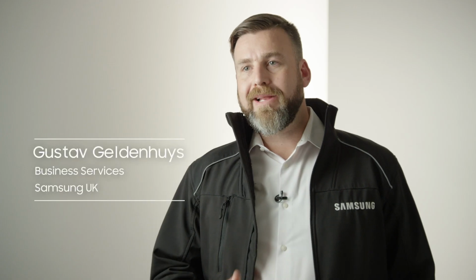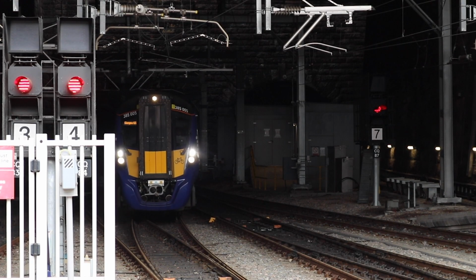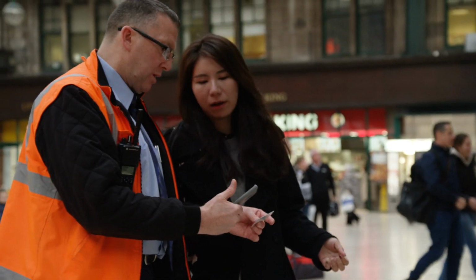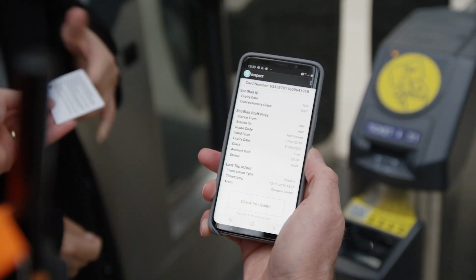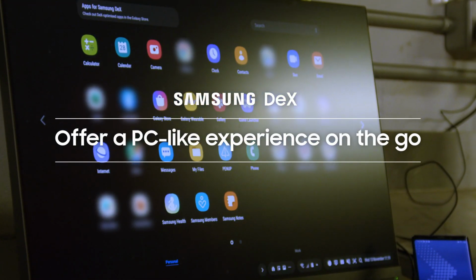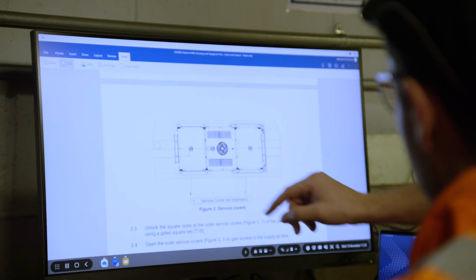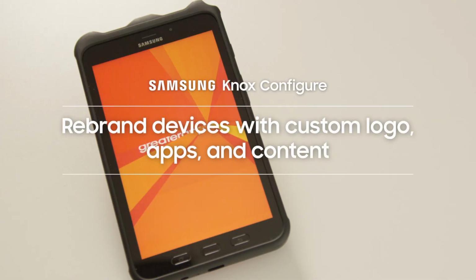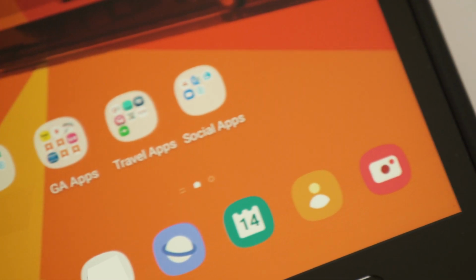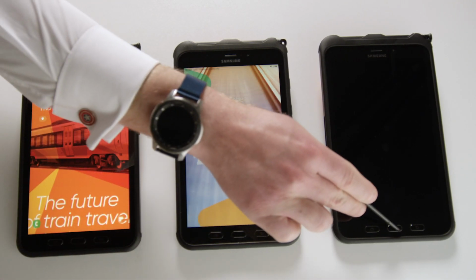Knox Solutions give you the ability to configure different profiles for different use cases. For example, you can have the driver that has a specific map application. You have the on-train staff that has a specific smart card reader application. You have the engineering staff that has a schematic application. Using Samsung DeX gave them a desktop experience by simply docking it to a monitor. What we used with Knox Configure was to create the boot up animations, which effectively really helped the users understand that this was their company phone and something to be proud of because it looked really good.